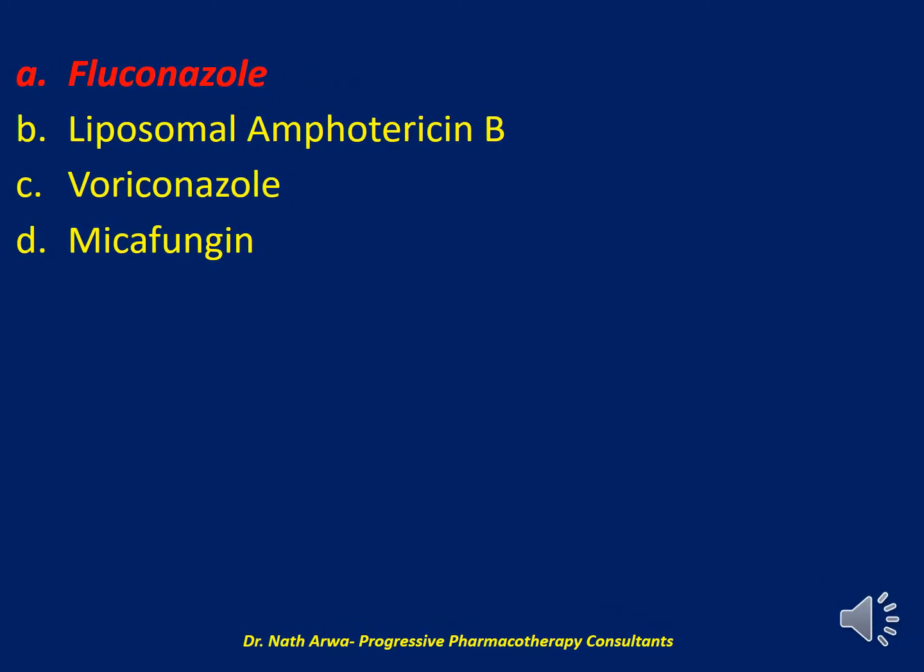So fluconazole it is. Now the International Society for Heart and Lung Transplantation, abbreviated as ISHLT, guidelines recommend perioperative fluconazole prophylaxis for patients at high risk for fungal infection during surgical procedures. Now a dose of 400 to 800 milligrams is the recommended dose at induction of anesthesia just prior to surgery, and it can be continued on a daily basis for up to 48 hours after device implantation.